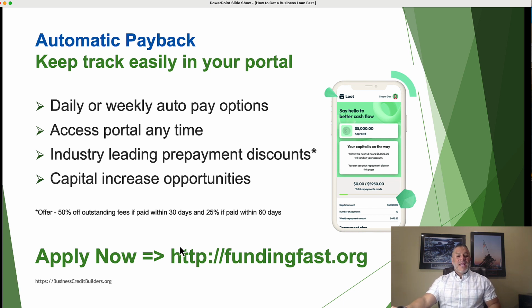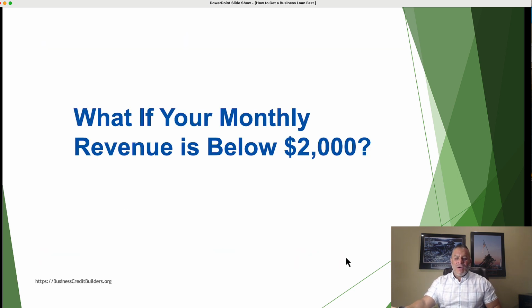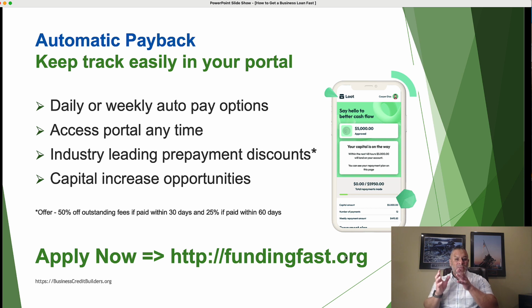And then you have the capital increase opportunities. So fundingfast.org is where you want to go to apply for this. Remember, if you're doing $2,000 or more a month in revenue, you're 6 months in business, you're doing at least 4 deposits per month in your business bank account, you could be presented with a loan offer for your business and get funds right away. So this is a great short-term funding option for you to get business capital injection into your company right away. Now keep in mind, if you're doing $10,000, $15,000, $20,000 a month in revenue, that's great. You can apply here too.